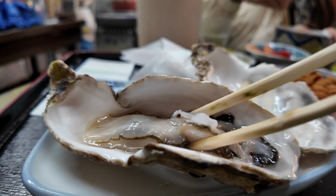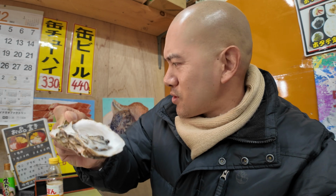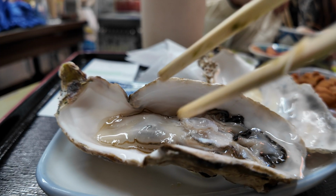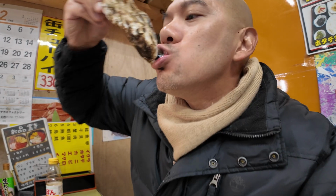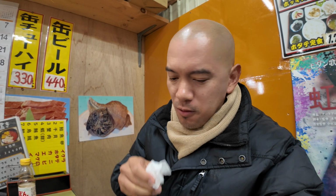Alright, I'm gonna dig into this oyster. It's quite large. There's no real seasoning besides soy sauce, but I'm not gonna add soy sauce to my oyster. I'm just gonna eat it the way it is. Came straight from the ocean. Very fresh, very salty. You can taste that ocean water. Not my most favorite, but it's very clean and fresh.